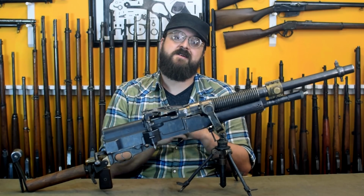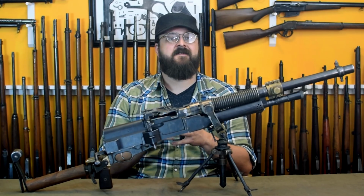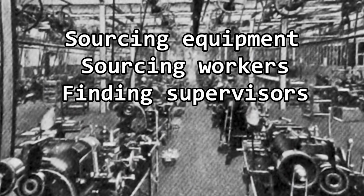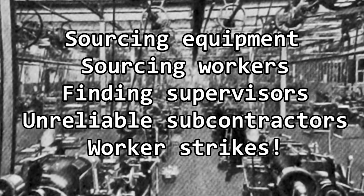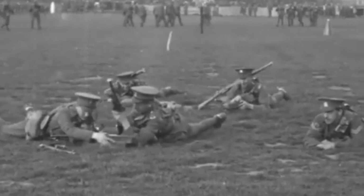This deal was negotiated through May of 1915, and then the factory was built with rather extreme difficulty. Problems included sourcing equipment, sourcing workers, finding trained supervisors, unreliable subcontractors who switched around like crazy, and worker strikes. So production at this new Hotchkiss artillery works would not start until December of the same year. So that means there was a very large production gap for the Portative. Official British adoption came December 6th.